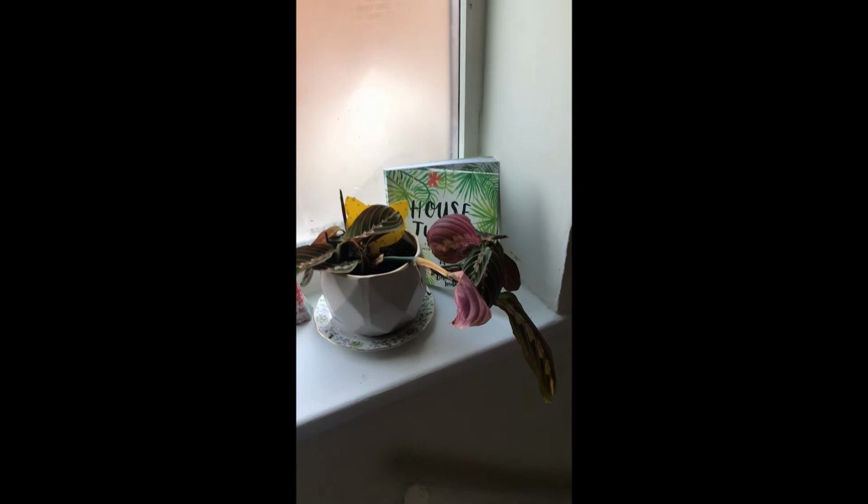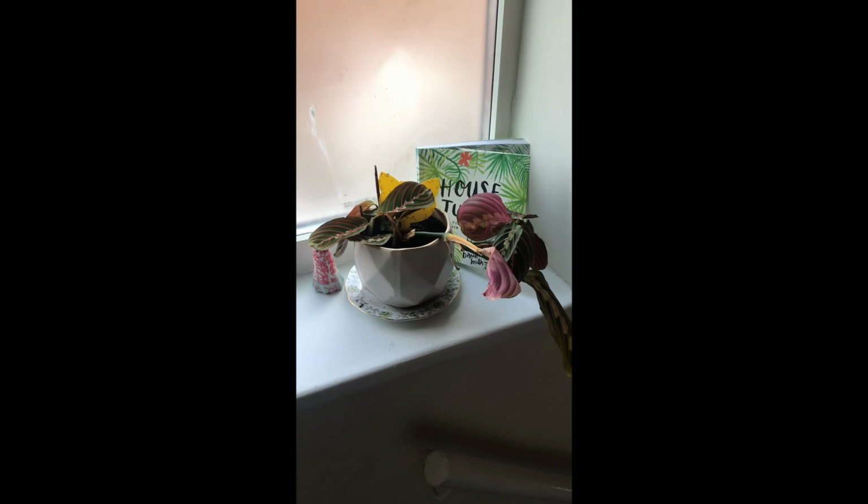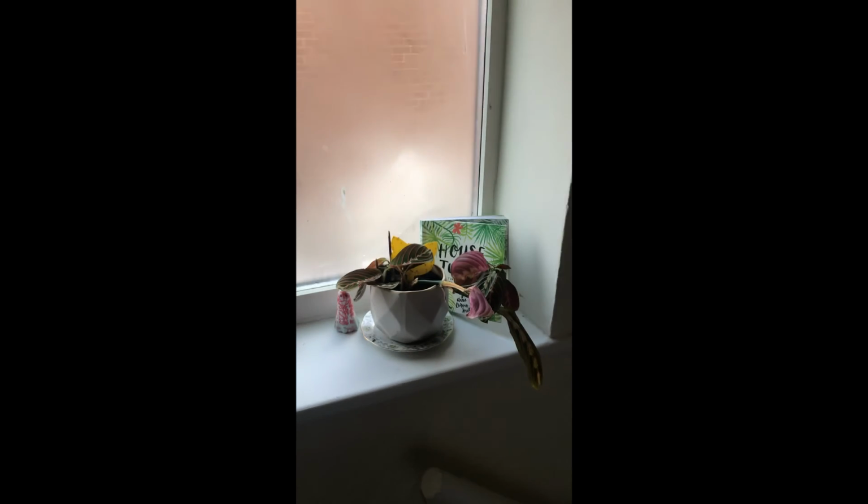This one is a maranta, a prayer plant. This is actually a cutting of one that's in Sean's office, but I won't open the door. Another little cutting in there. Hi, the bathroom. And then, down the stairs. Whew. It's a whole workout.